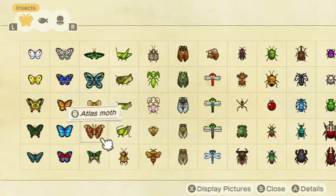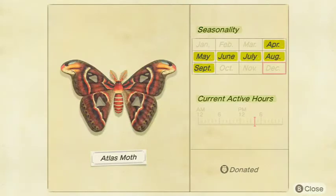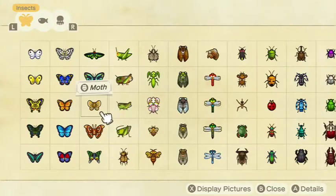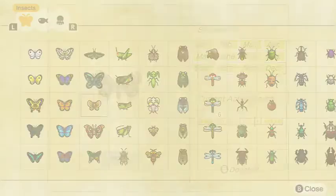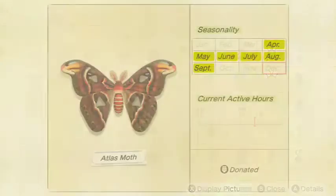Moving on to the Atlas Moth. Now the Atlas Moth, oh yeah, by the way, forgot to tell you, the moth sells for 130 bells at Nook's Cranny. Next up is going to be the Atlas Moth.